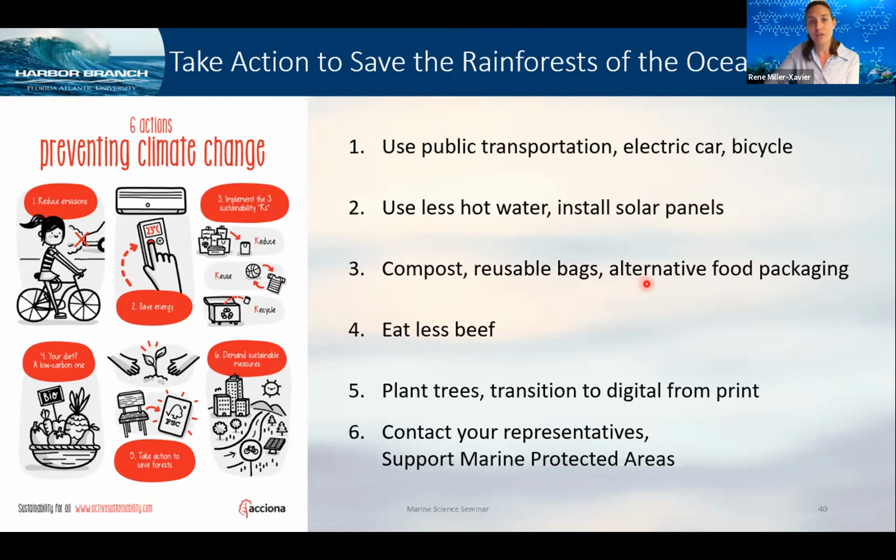We know that cows are also responsible for some of the CO2 and the methane, so maybe eating less beef could be an option. Planting trees, using less paper by transitioning to digital, and then contact your representative and continue to support these marine protective environments, which also don't allow trawling of our coral reefs.